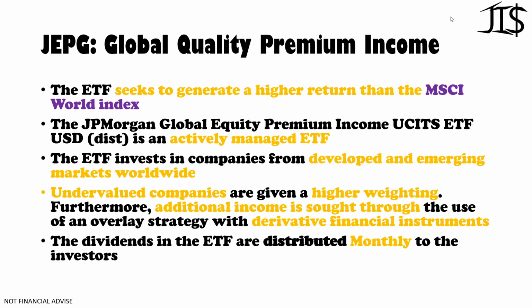In this case, of course, it's not the Nasdaq, but the Global Equity Premium Income that it's going to invest in, and it's going to focus on undervalued companies and give them a higher weighting. And it's also going to search for additional income through the use of derivative financial instruments. So what exactly they are going to do, it's not that clear. I need to read the prospectus of the ETF, which you should do as well, because this is not financial advice. I found this ETF after I made the 3 videos about global ETFs that distribute a dividend.